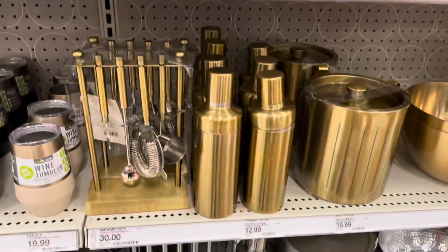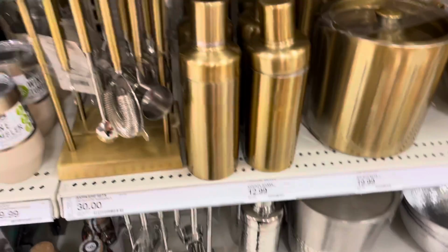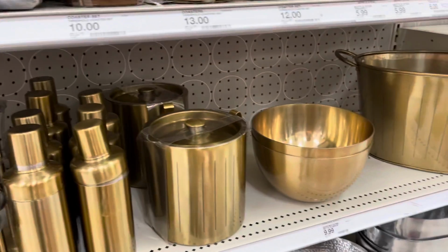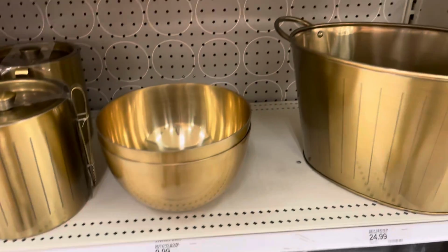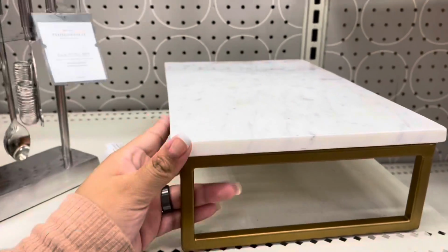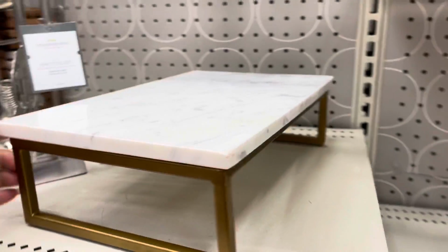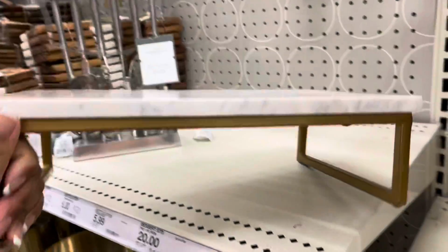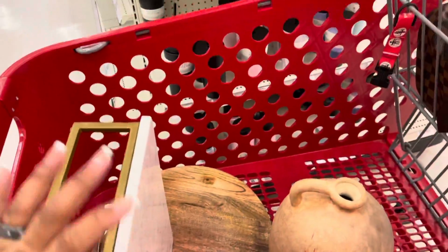They have cocktail shakers, $12.99. This thing for $30. They have the bowls, $9.99. Guys, oh my god, I love this. How much is this? Okay, I'm getting too carried away. We gotta go check out the self scanner. We gotta go see all these. Oh my god. Okay, I'm so excited.